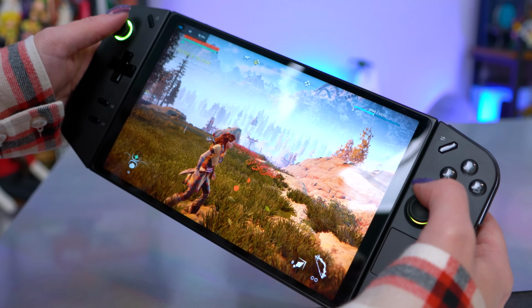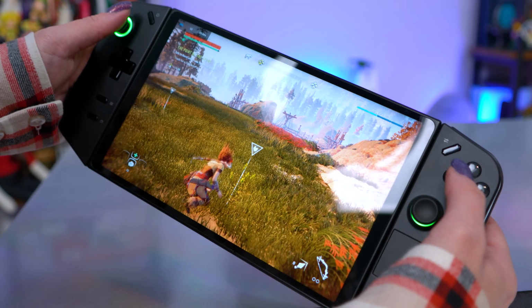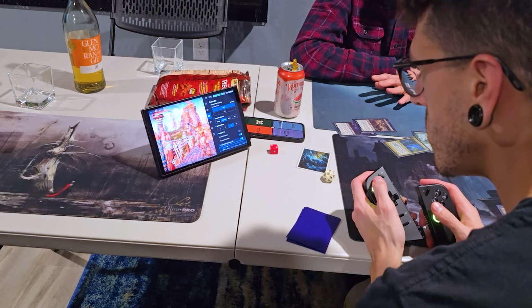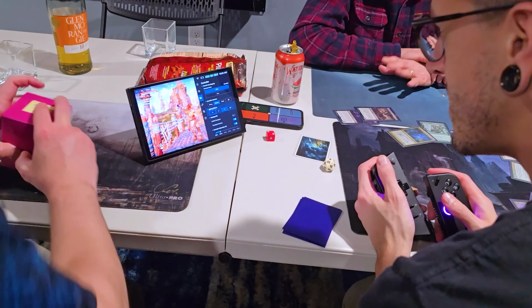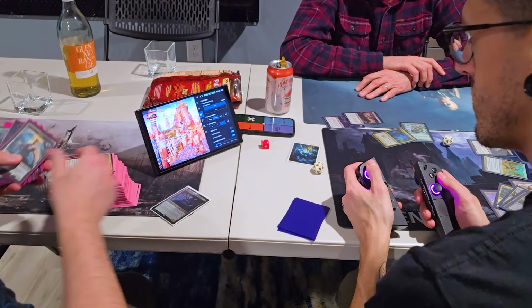So we know that the biggest competitor to this is probably the ROG Ally, which also plays all the PC games from all the different publishers. In many ways, the two devices are extremely similar side by side spec-wise, but the removable controllers were a big hit in my group of friends. Everybody was surprised, and when I did that, they were like, oh my god, that's so cool.